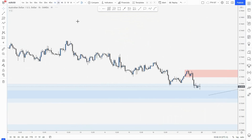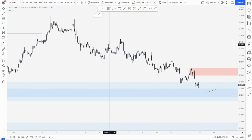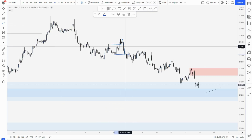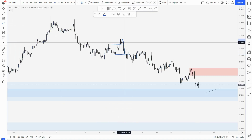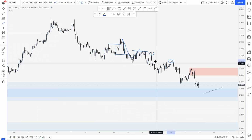All we need to do is just wait for a change of trend, because even if you look on the hourly time frame, as I told you, the only time that we shifted is right there, but we immediately broke down. So if you maybe tried to long right there, you should have immediately turned into shorts and tried to capitalize on the lower high right there, lower high right there.